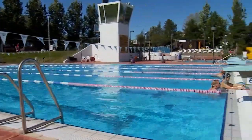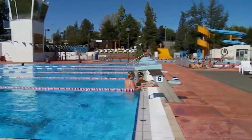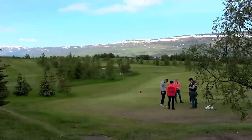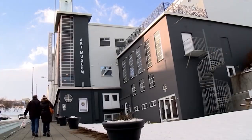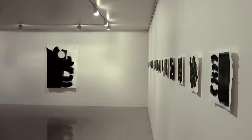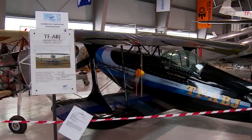In Akureyri, you will find one of the country's largest and most popular swimming pools, a beautiful 18-hole golf course just a stone's throw away from the Arctic Circle, and all kinds of museums, ranging from fine modern art to a folk museum and an aviation museum.